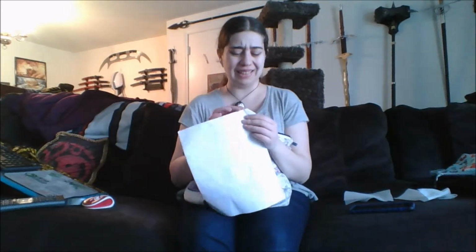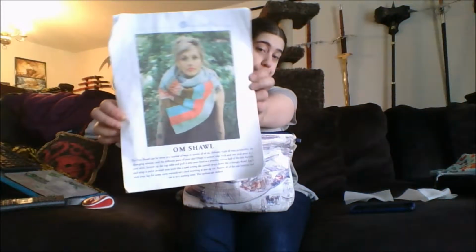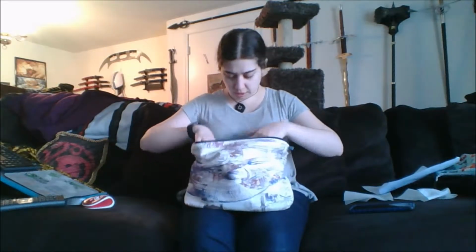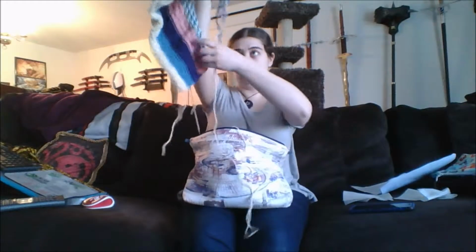What I am working on, I think I showed you guys the pattern last week. Might have started this, I'm not remembering. It's been crazy. I'm doing the Om shawl. And unfortunately, I could not afford to get one of the kits, because it's supposed to be knit out of O-wool. So again, Knit Picks, they had their sale. I bought Knit Picks here. And so I have actually finished the first 3 sections and am on to the next section.